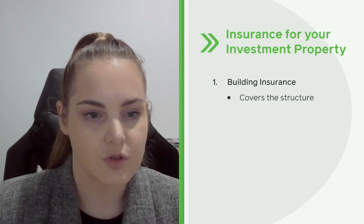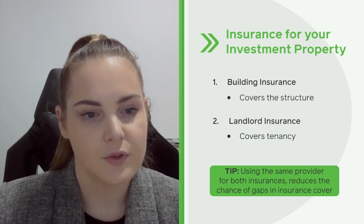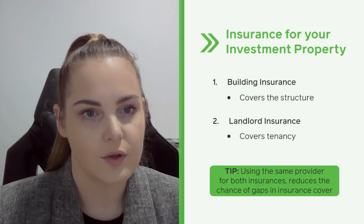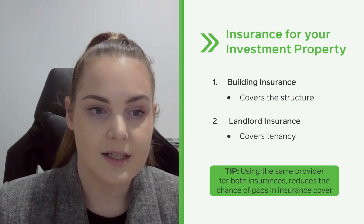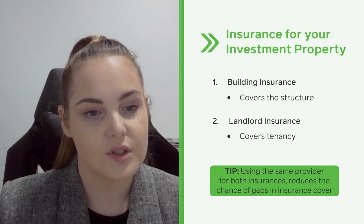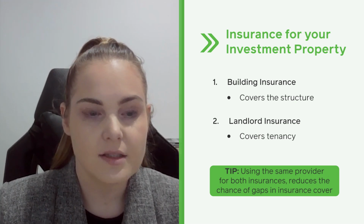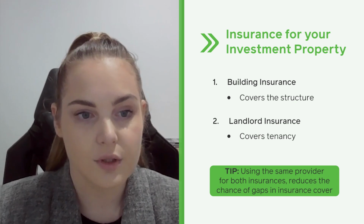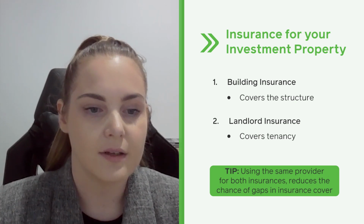So the difference between the two is the building insurance will cover the building and the structure, and the landlord insurance will cover the tenancy. And there's a few variations between each of those, and insurance is set up so that if one policy pays out, another doesn't. So they shouldn't double insure. That's why we make recommendations to our clients that if you are going to get your building insurance, get landlord insurance through the same provider, so the policies marry up and you're not going to have gaps in coverage.